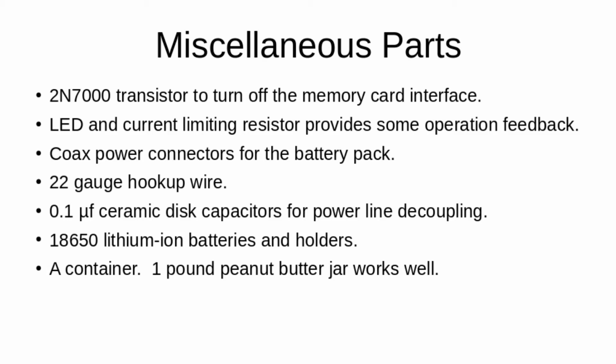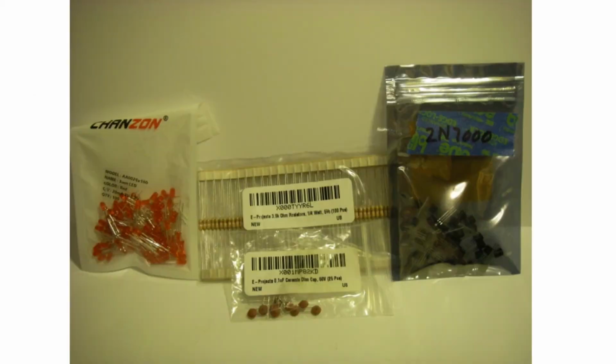There's an LED and a current limiting resistor to provide some operational feedback. Mainly, the program is set up so that whenever it writes to the memory card, it turns on this LED. It gives kind of a visual feedback. It's not really necessary. You could get along without it. Coax power connectors for the battery pack. I'll talk more about the battery pack in a little bit. 22 gauge hookup wire, 0.1 microfarad ceramic disc capacitors for power line decoupling, 18650 lithium ion batteries, and a container, which I talked about right up front.